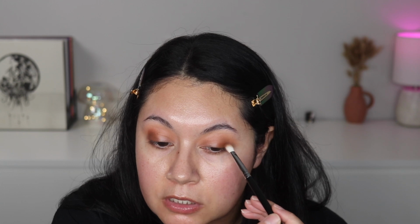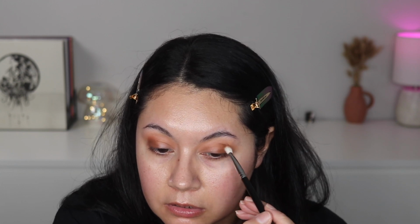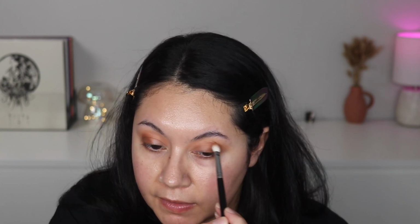Some of the cream to powder shadows in some of her other palettes can be a little bit tricky to work with, especially the deeper ones. And they're not always super pigmented, so sometimes you do really have to build them up. But this one is actually very pigmented right off the bat, and it does pick up really easily on my brush. Yeah, that shade is gorgeous. I know it's just a deeper brown shade, but the formula is really nice.